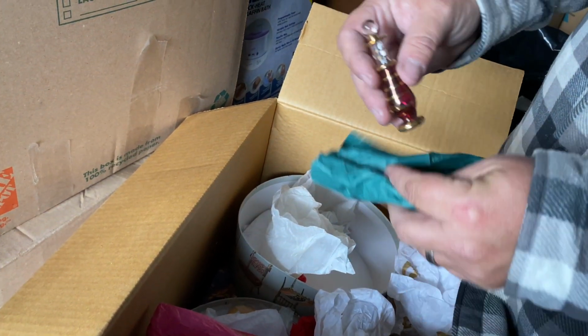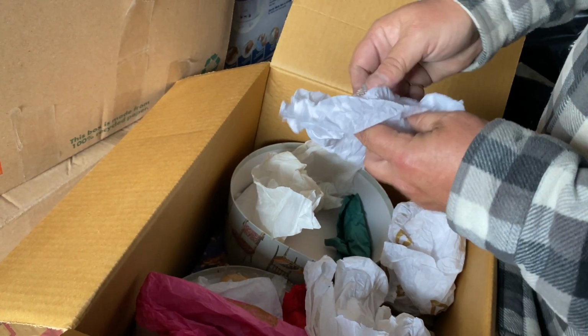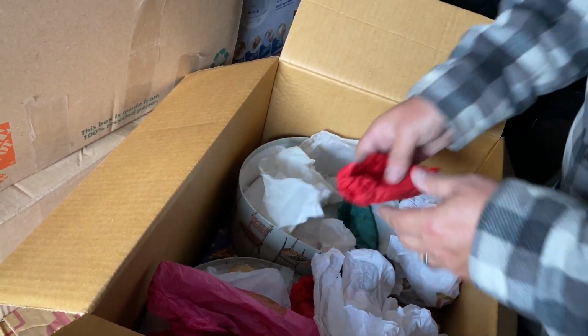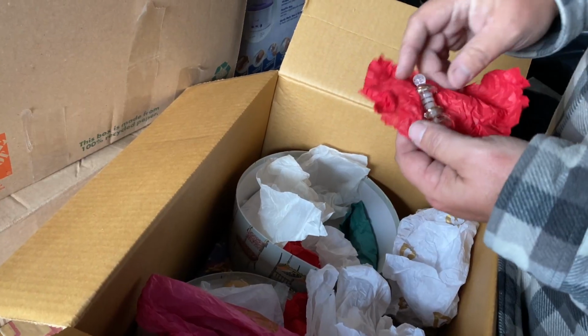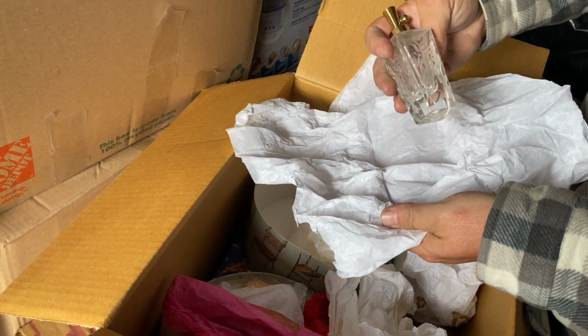Again, another jewel. That one's cute. That one's cute, too. Nice. This is so amazing because it's the box of what started out as empty boxes. And then here we have something really, I think, quite special. Oh, that one's darling. That one's different. I like that.